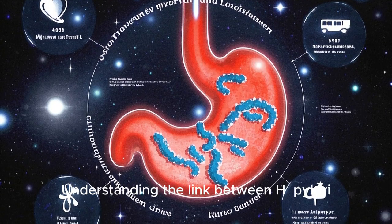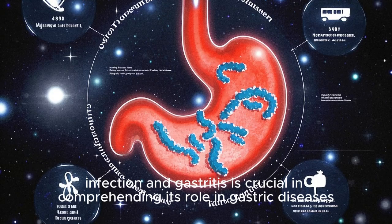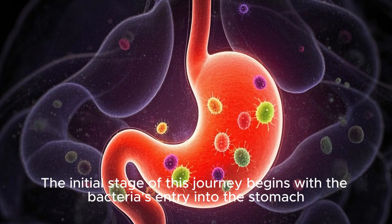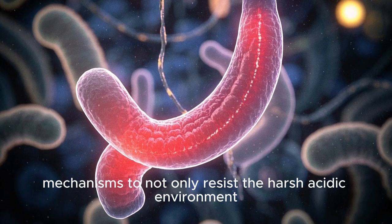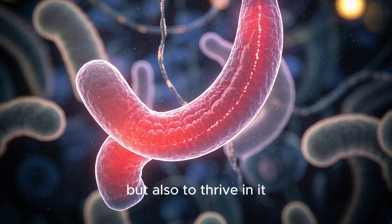Understanding the link between H. pylori infection and gastritis is crucial in comprehending its role in gastric diseases. The initial stage of this journey begins with the bacteria's entry into the stomach. Here, H. pylori uses its unique set of survival mechanisms to not only resist the harsh acidic environment, but also to thrive in it.